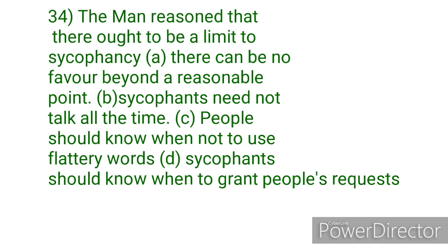Option C is the correct answer because Option C is talking about the same thing as the statement. Both of them are talking about using flattery words, that is, praising someone insincerely, and the times that it should not be done.